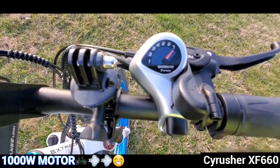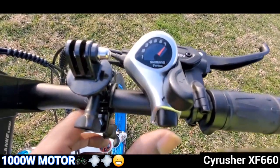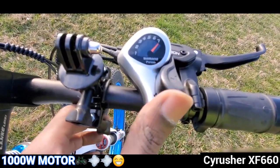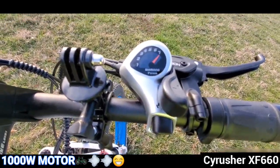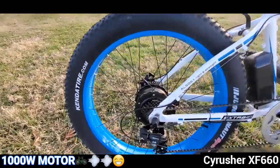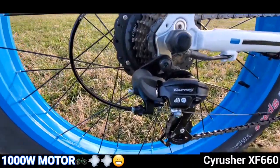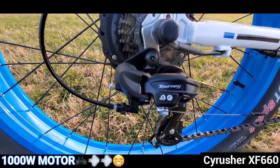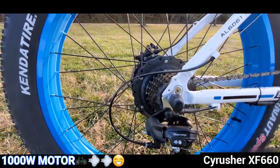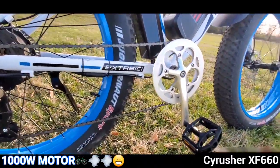Okay, on to the gears. Nothing really new in this department though, as it's the same as the first gen XF660. The 1000 watt model comes with the same 7-speed Shimano gear set. I wish it would have come with higher gears, like say a 21 gearing system, but the amount of other upgrades on this bike outweighs that, in my opinion. The gear changes on this 7-speed system are crisp and clean.